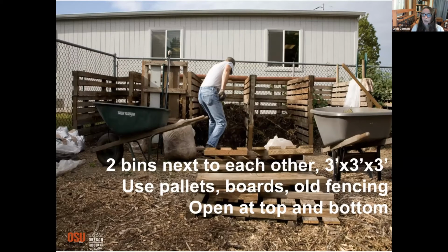So again, this is one of the fancy setups where you create a couple of bins next to each other. And this one is made out of recycled materials, which is, I think, why it's shown. And one way to keep yourself organized that you're turning your pile is you can shift the compost from one of the bins to the next. We actually do this with a hole in the ground at our house. We have a hole in the ground on one side and another on the other, and just move it back and forth without having a structure, but the structure is nice. Next slide.